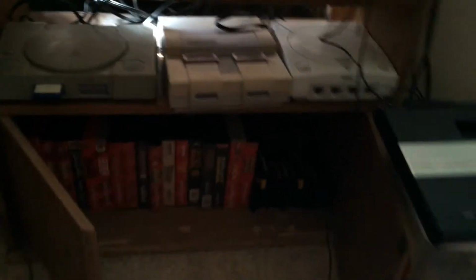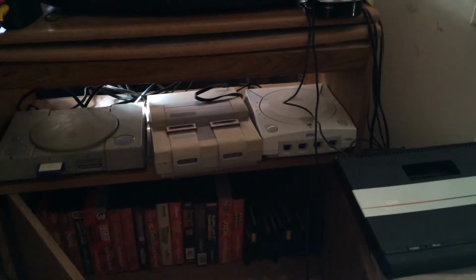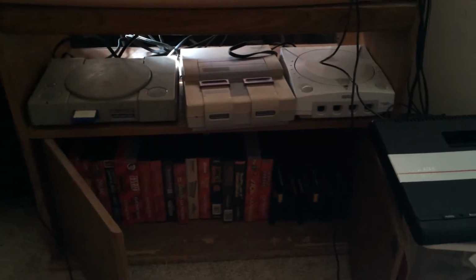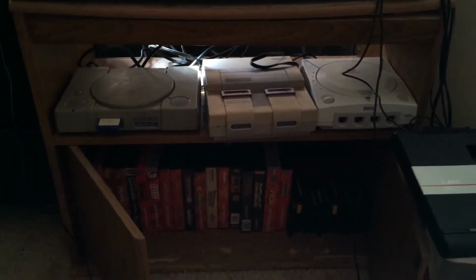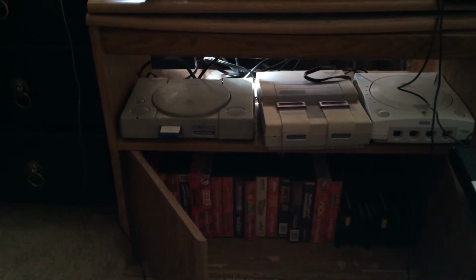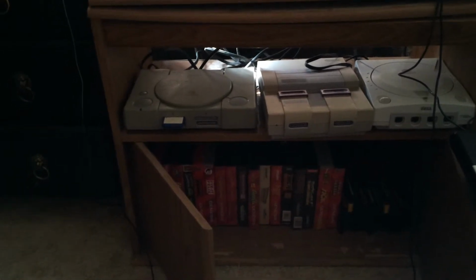Down here is, as you can see, my PlayStation, my Super NES, and my Dreamcast, and here's my Atari 7800. Now both the PlayStation and the SNES are modded. On the SNES, I just broke off the little tabs molded inside the plastic so I could play Super Famicom games, and my PlayStation has a Stealth Mod 4 chip in it. It allows me to import and allows me to play burned games as well.